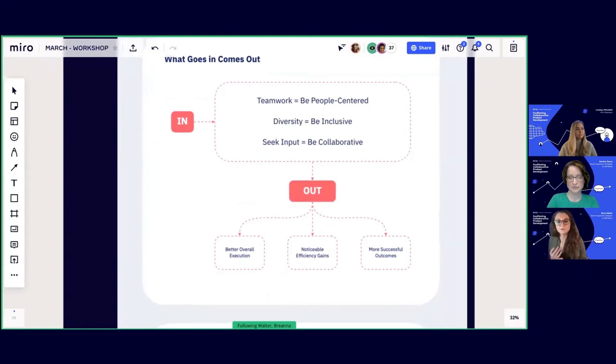You're going to have better overall execution, so it's going to be a smoother process. And not only is it going to be smoother, it's going to be more efficient. You're going to be able to get through the product development cycle quicker because alignment happens quicker. And then in the end, you're going to have more successful outcomes because they've been rooted in that collaboration and inclusivity along the way. You were able to align with more people, do it quicker, gather more ideas, brainstorm together, and ultimately you're going to have better outcomes in the end.